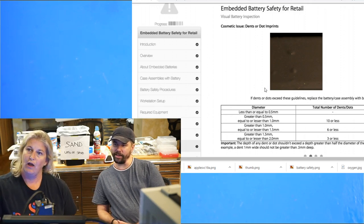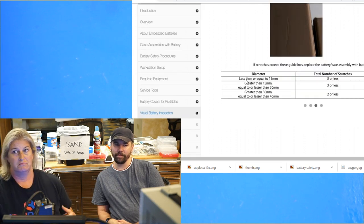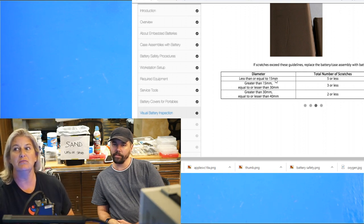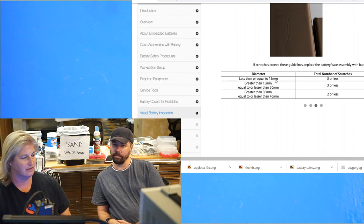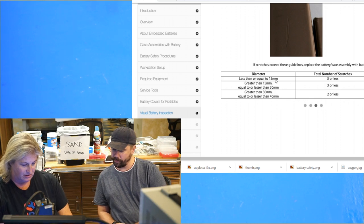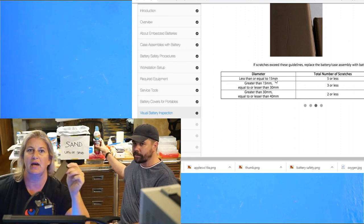What's their policy on scratches? I'm glad you asked, Mark. You can tolerate a scratch as long as you can scratch it with your thumbnail. You can go like this, 15 millimeters, 5 times, and that battery's perfectly fine. Give me one of them batteries. I want to see what that looks like. I'm kind of interested. If I scratched 1, 2, 3, 4, 5, that's acceptable. Perfectly acceptable battery, according to Apple.